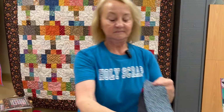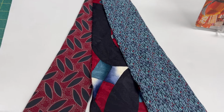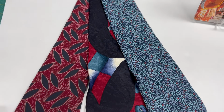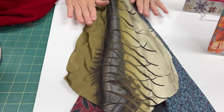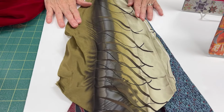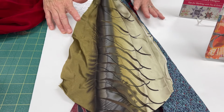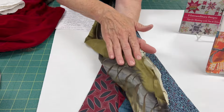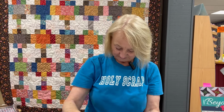I brought a couple ties with me today. Wouldn't these ties look great together? When I took one apart, I was very surprised at how much fabric there actually is. Lots of fabric, interesting patterns and colors. Now, it's quite thin. I think I'd need to put an interfacing on this. So ties are another thing that you might be able to use.